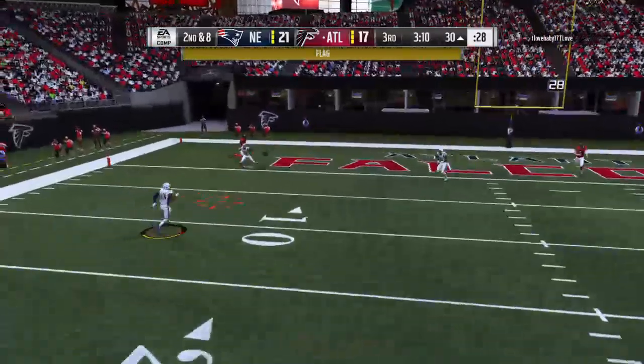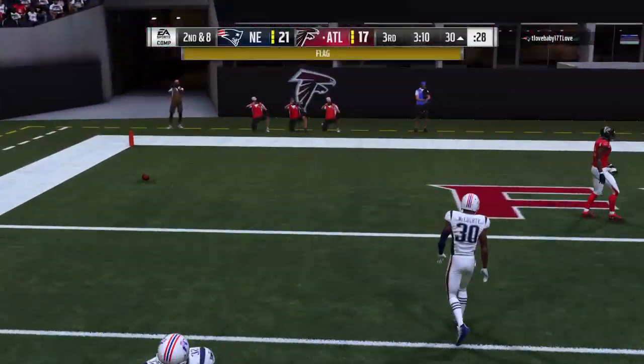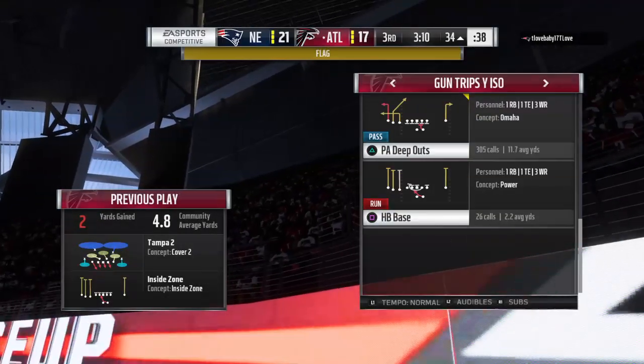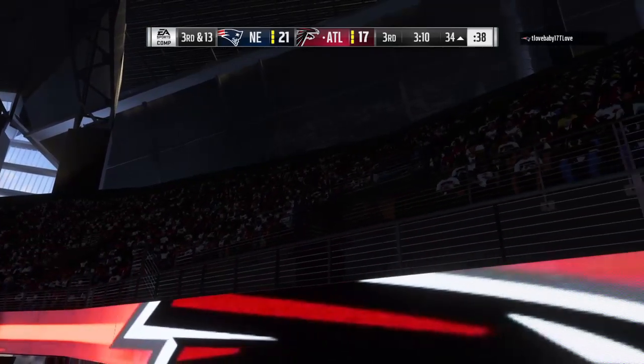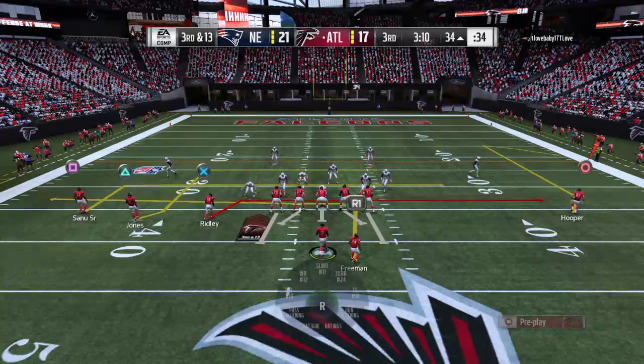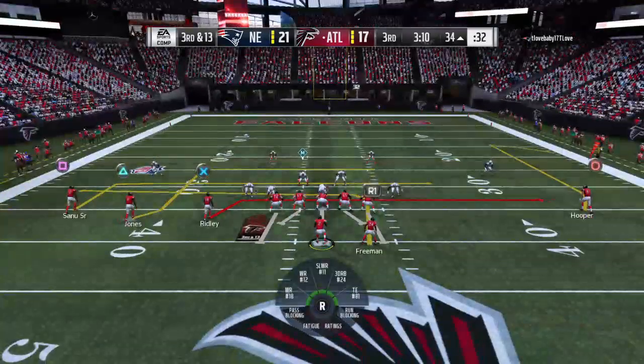Escaping the pressure right. And that'll be incomplete. We do have a penalty flag down, however. Let's see what that's about. So he was past the line of scrimmage when he threw it. And as they say, that's a no-no. Got to be able to understand where you are on the field and not cross the line before throwing the ball downfield.